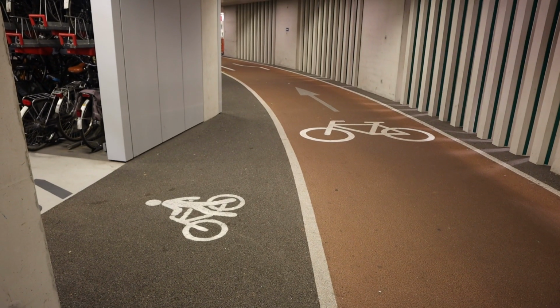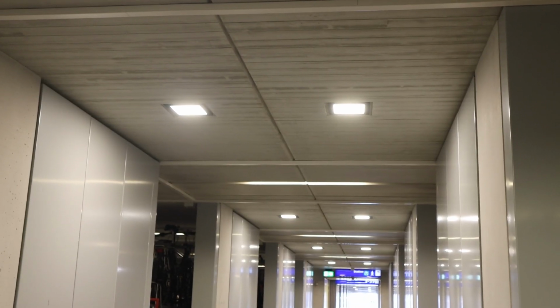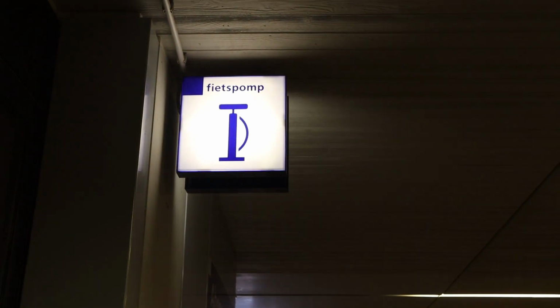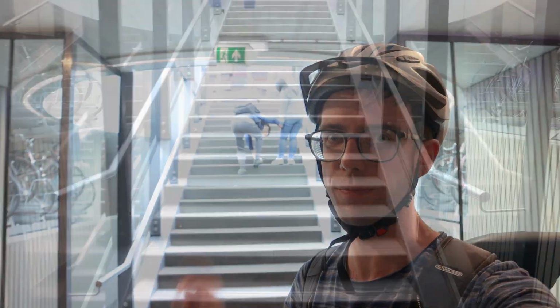Yeah, I really think this garage is very well thought through. They have designated areas for cycling, designated areas for parking your bike. You've got pleasant lighting. They even have a service point where you can hire bicycles and make bicycle repairs. So yeah, I'm really impressed by this place. So next I'm going to head up directly to the train station.